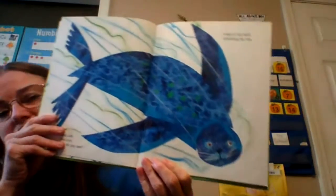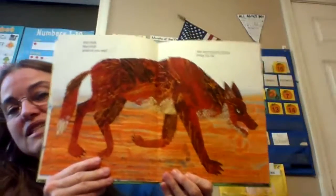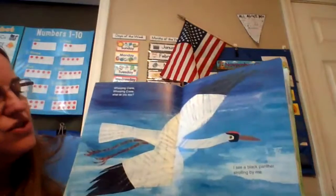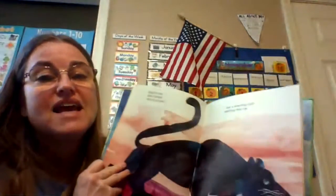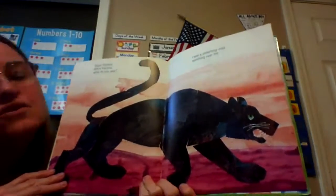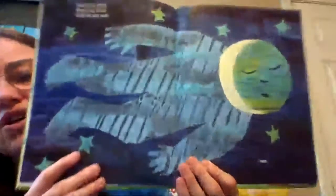I see a sea lion splashing by me. Sea lion, what do you see? I see a red wolf sneaking by me. Red wolf, what do you see? I see a whooping crane swooping by me. Whooping crane, what do you see? I see a black panther strutting by me. Black panther, what do you see? I see a dreaming child watching over me.